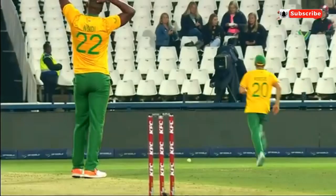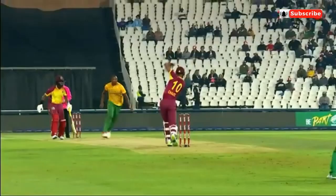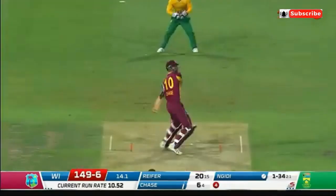14.1. Ngidi to Rostin Chase, 4, 139 kilometers per hour, pitched up and Chase drives it straight of mid off. No one stopping that. 14.2. Ngidi to Rostin Chase, out caught by Klaasen.